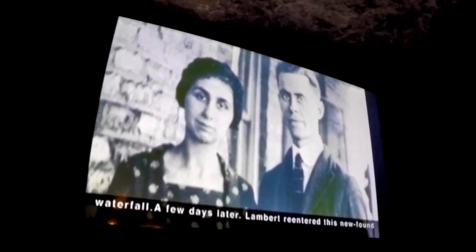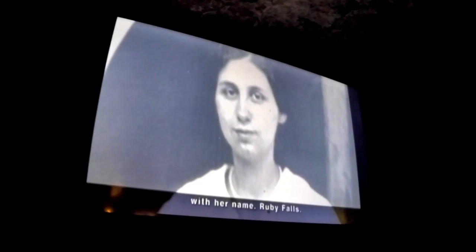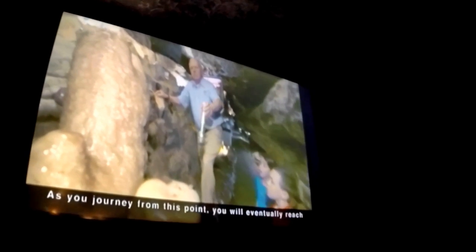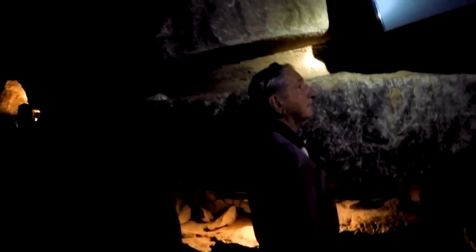A few days later, Lambert re-entered this newfound cave with his wife Ruby and christened this natural wonder with her name, Ruby Falls. As you journey from this point, you will eventually reach the spectacular 145-foot waterfall at a depth of 1,120 feet underground, the deepest commercial waterfall in the United States. That is the natural level of the cave where he crawled through for 7 hours.